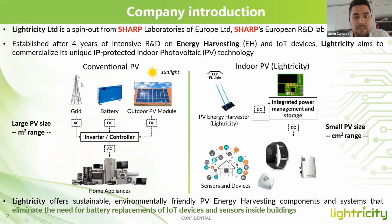By PV technology, I don't mean the conventional PV that we can see on the rooftops of houses with big appliances. By photovoltaic energy harvesting, I mean indoor PV energy harvesting to power IoT devices, wearable assets like watches, and small sensors that don't need any connection to the AC plug and that are typically powered by silicon batteries. So what we offer is a sustainable, environmentally friendly PV energy harvesting component. We also develop subsystems and systems, all in all, to eliminate the need for battery replacements.